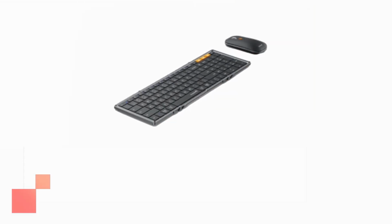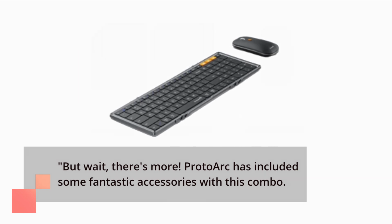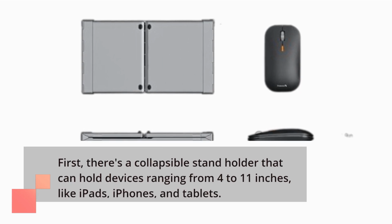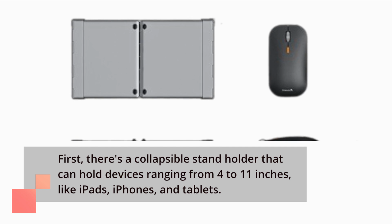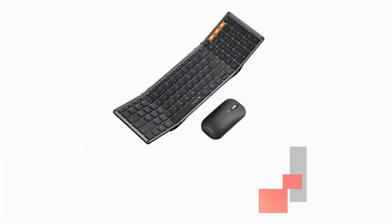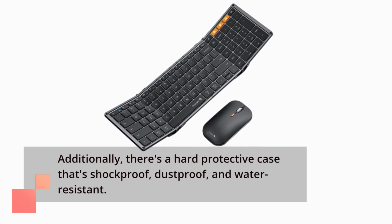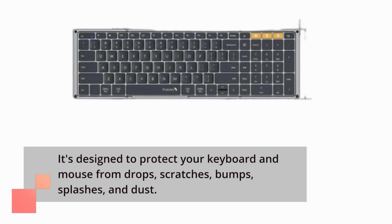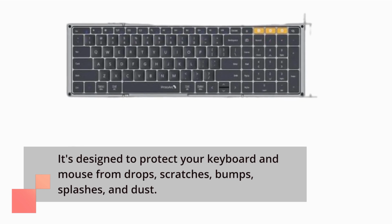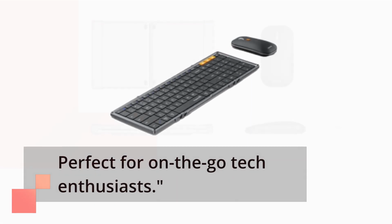But wait, there's more. ProtoArc has included some fantastic accessories with this combo. First, there's a collapsible stand holder that can hold devices ranging from 4 to 11 inches, like iPads, iPhones, and tablets. Additionally, there's a hard protective case that's shockproof, dustproof, and water-resistant. It's designed to protect your keyboard and mouse from drops, scratches, bumps, splashes, and dust. Perfect for on-the-go tech enthusiasts.